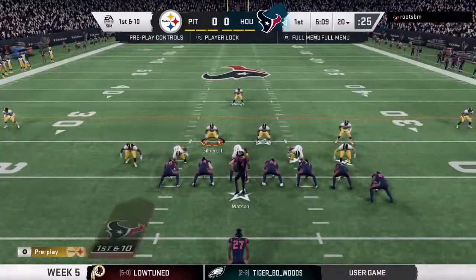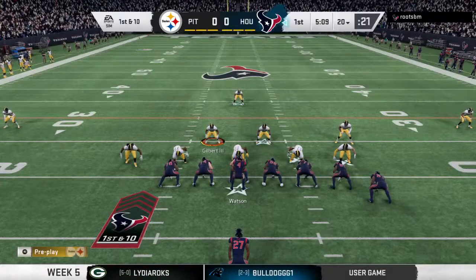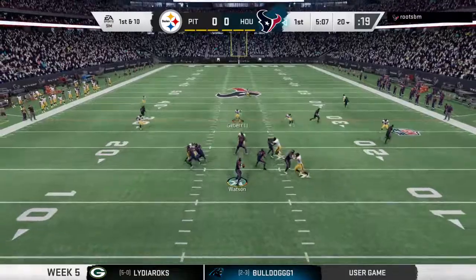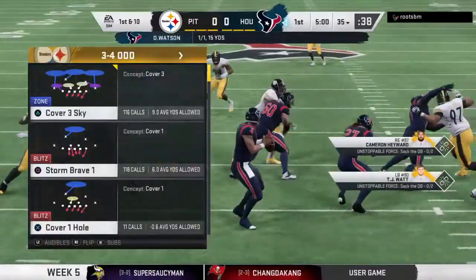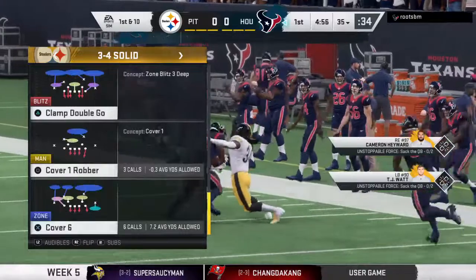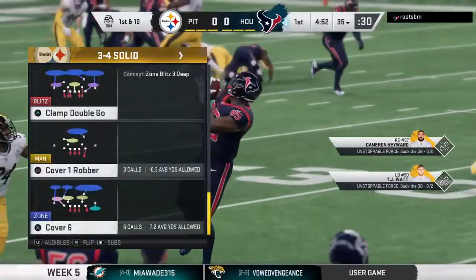Watson will bring up the Texans here, 1st and 10 at the 20. Back to throw, Watson. And this one hauled in by Will Tye. And he's brought down, getting this one up to about the 35. 15 yards, the Texans pick up the first down. First and 10 at the 35-yard line.